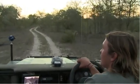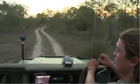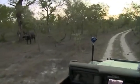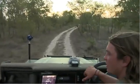So there's some buffalo bulls on the edge of this breeding herd. We're going to saunter on past them. You're a bit behind, gentlemen.